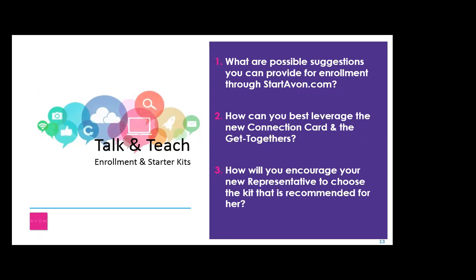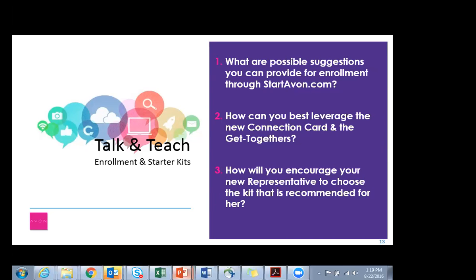What are the possible suggestions you can provide for enrollment through startavon.com? I didn't get these slides. I'm starting from the Kickstart program. Oh, okay. So on this one, we just wanted to get feedback from you guys. What are the possible suggestions you can provide for enrollment through startavon.com? Did anybody that's with us have any comments on that? What are some possible suggestions?